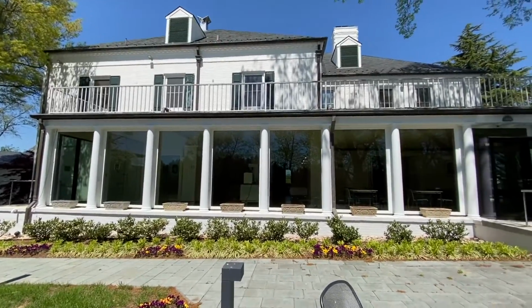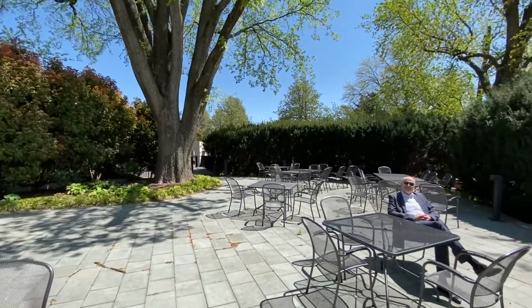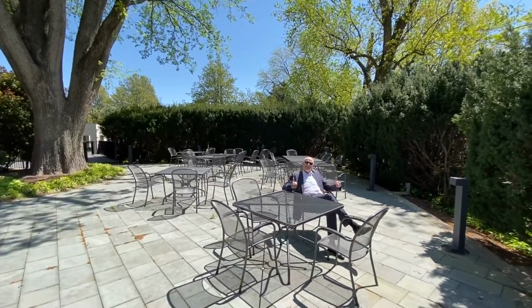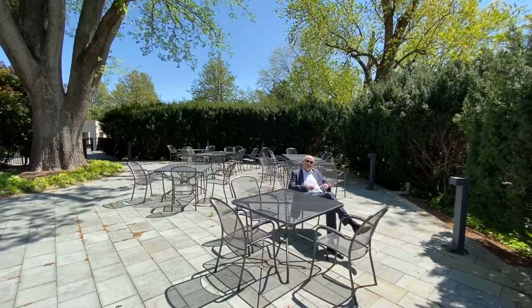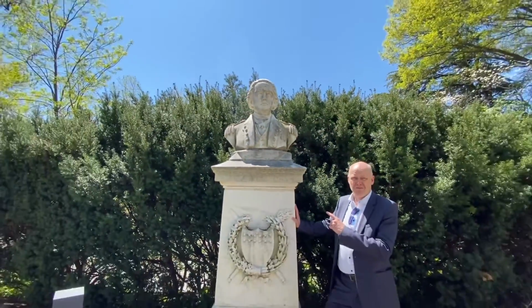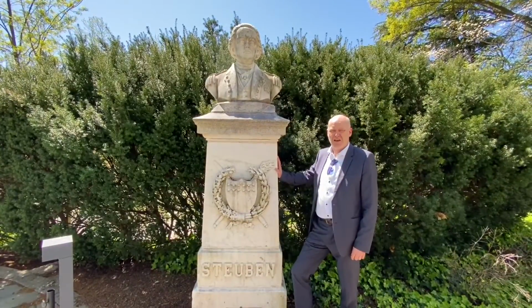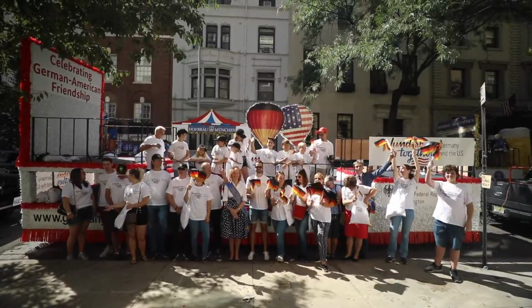And this building houses the embassy's cafeteria, which also has a beautiful terrace where once we are back in office we can again enjoy our lunch meals in sunshine. Do you know this guy? Of course, it's Baron von Steuben, and each year we have the famous Steuben Parade in New York. The embassy also participates with its own float.